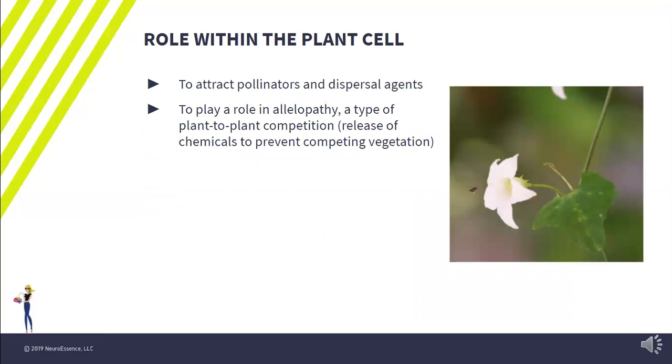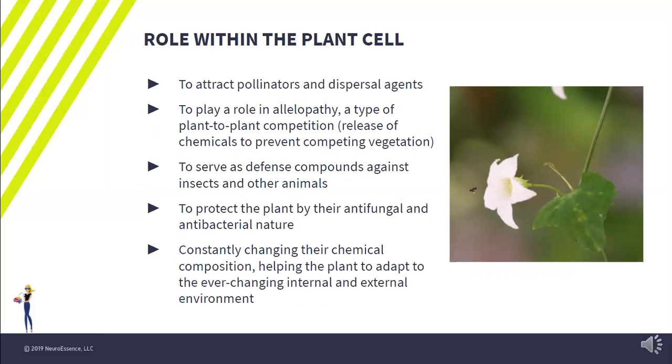So what do they do? What are their jobs? Inside of a plant cell, they have several jobs, and one of them is to attract pollinators. We're kind of aware of this. If you think about bees or hummingbirds or butterflies, they're attracted to the scent of that essential oil, which really plays a part so that they're able to disperse the seeds and continue on, right?